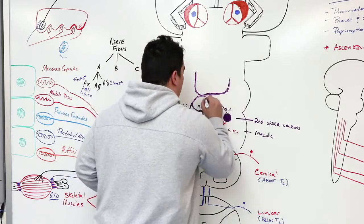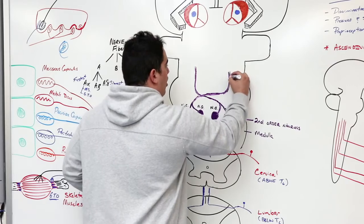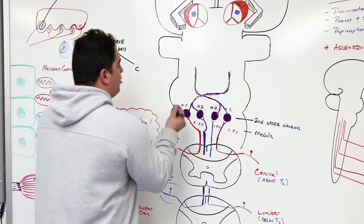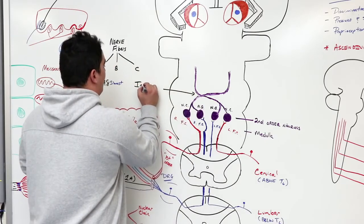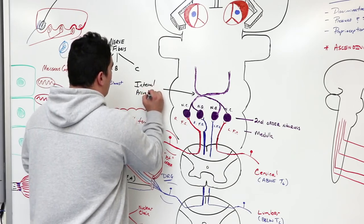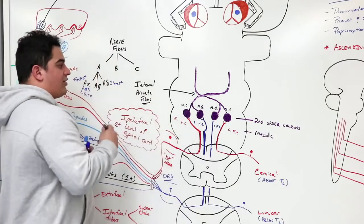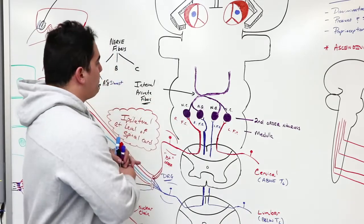What is this part here called where they cross and go to the contralateral side? That crossing part there is called the internal arcuate fibers. There's a reason why they call it internal, because there is an external, and that's specifically for the cuneocerebellar tract, and we'll talk about that.